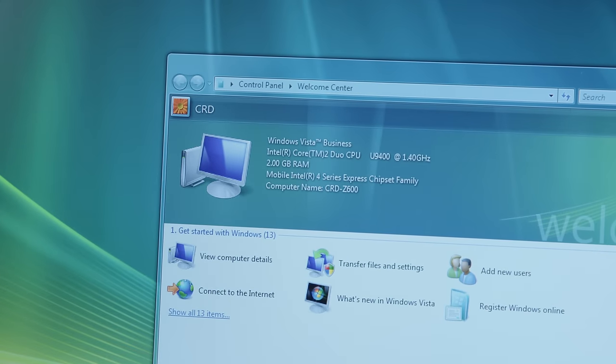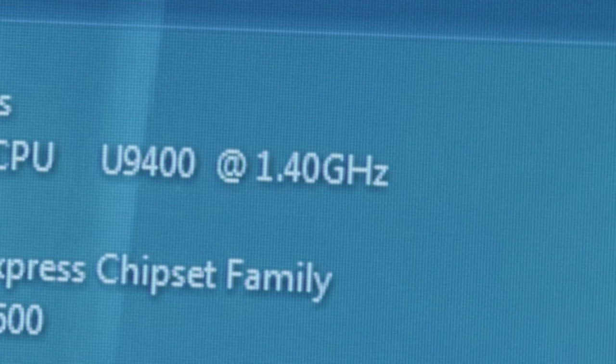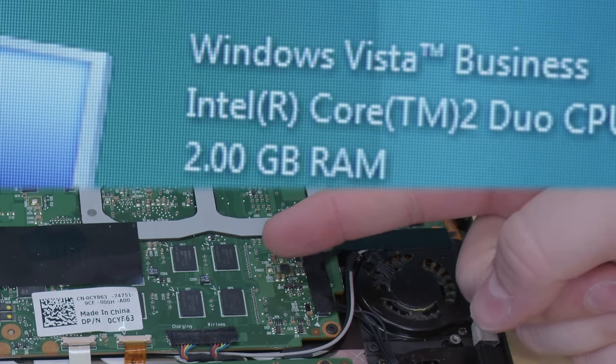The CPU is a Core 2 Duo U9400 running at 1.4 gigahertz. I didn't even know they made Core 2s that slow. It also shipped with 2 gigs of soldered on non-upgradable RAM, which was not really defensible in this era. So Dell definitely put most of their effort into the machine's looks.